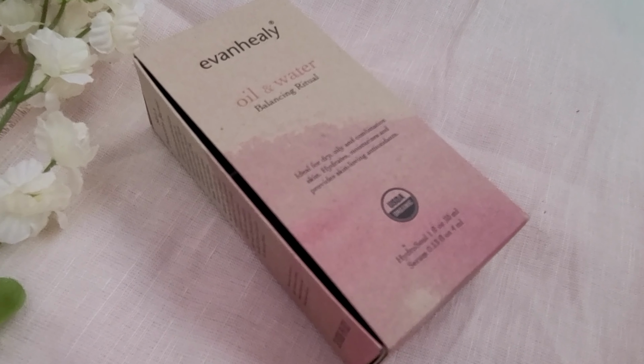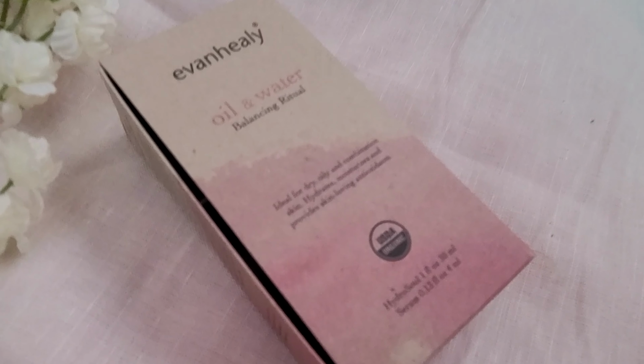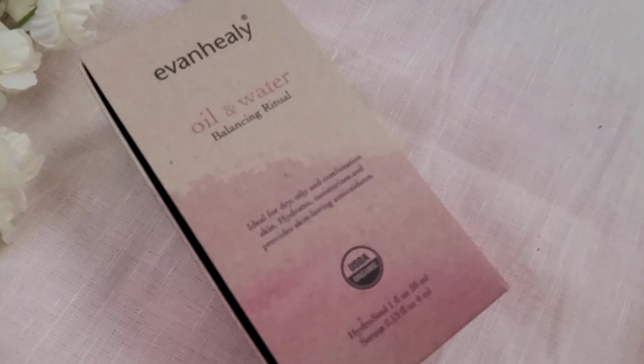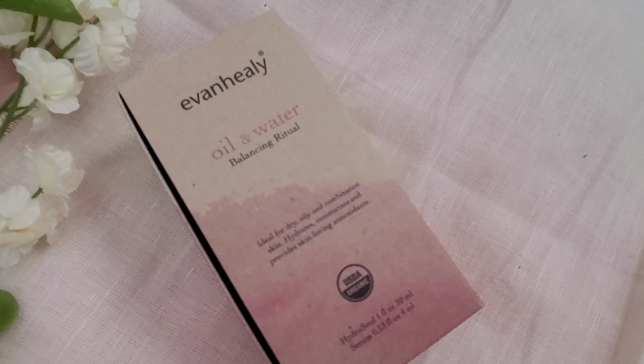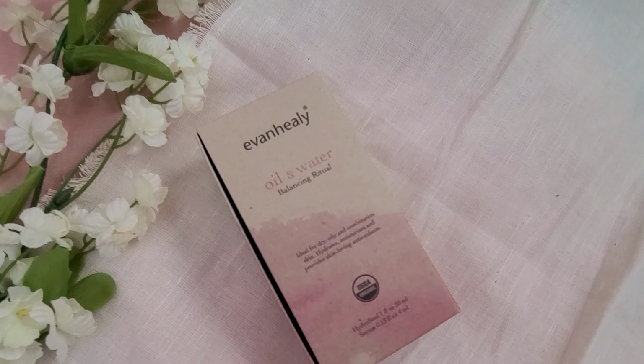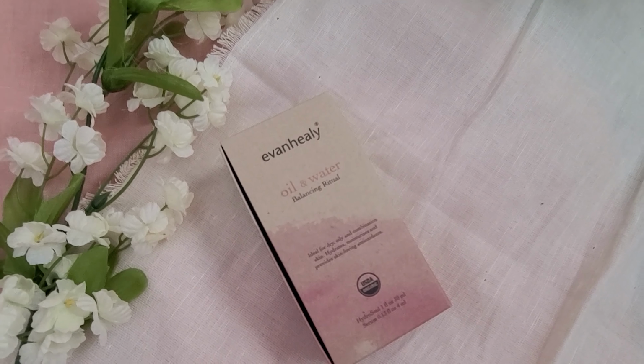And last but not least, our fourth product is by Evan Healy. I don't really know how to say that, but Evan Healy. We're just going to go with that. It's an oil and water balancing calming ritual. It retails at $10, and the description says, this serum mimics the skin's protective barrier. Add a generous misting of facial tonic to 2 drops of serum, warm in palms and press to face.